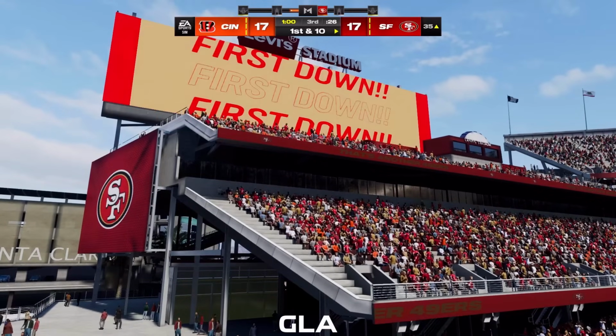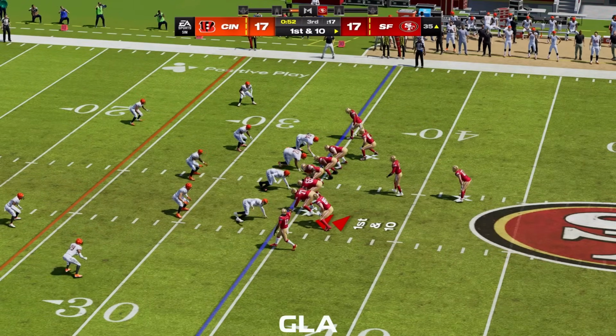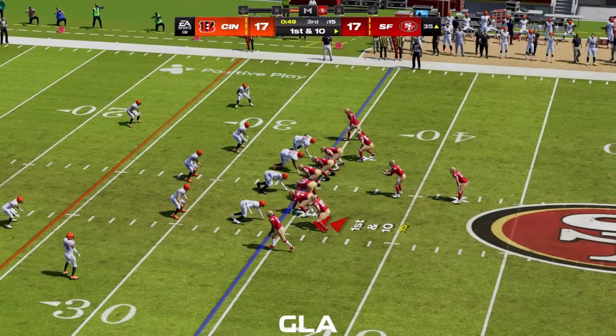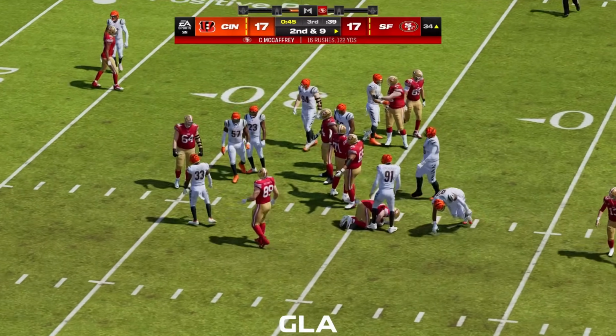Yeah, I love that. The nickel look. 5 cents, 5 DBs. But what also happens then? You take a big body off the field in order to insert that guy. So you're taking a big off for a little. And oftentimes you can run the football effectively against that defense.